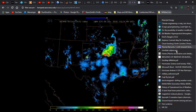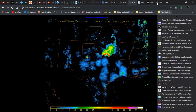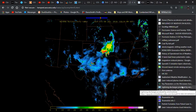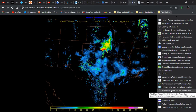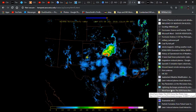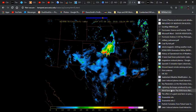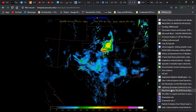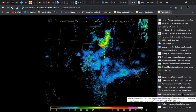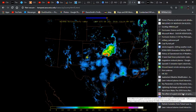And I have plenty of information on that. Here's about lightning discharges produced by wind farms. One right here, a wind farm wake, like a wake. What a wake is, like for instance, a boat wake. What happens when a boat goes, you see the ripples in the water. Well, these wind farms do the same thing, and also the effect of giant wind farms on precipitation. And what they found is that the wind farms increase precipitation.